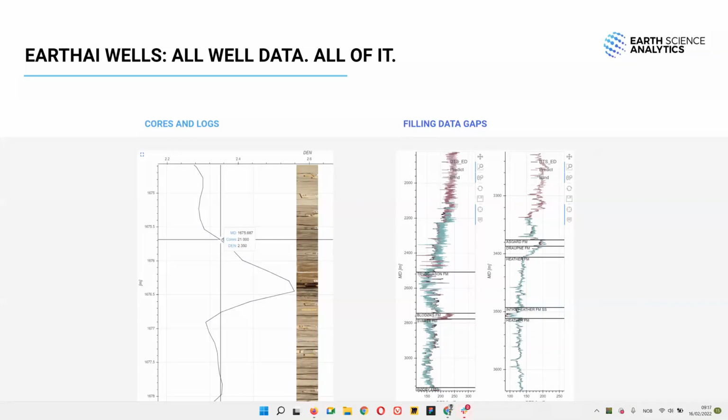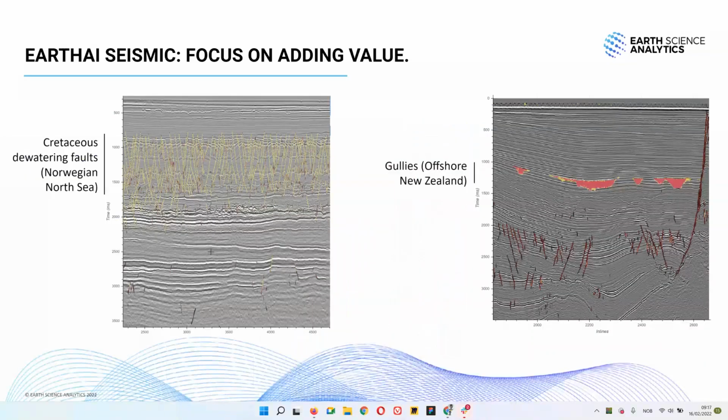EarthAI seismic. We go up one level on the scale ladder. I will focus on adding value here. On that first display, you see quite a number of faults. These polygonal faults come from dewatering in the Cretaceous. We're in the Norwegian North Sea here.